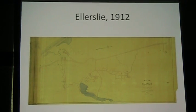This is the home of Levi Morton. Ellerslie before that had belonged to William Kelly. There was a Maturin Livingston prior to Kelly. It's one of the prime pieces of property on the Hudson.